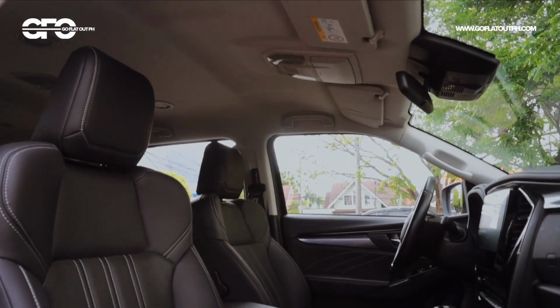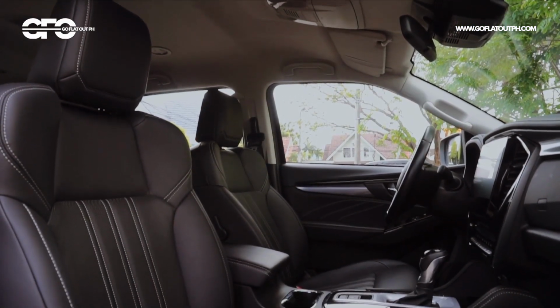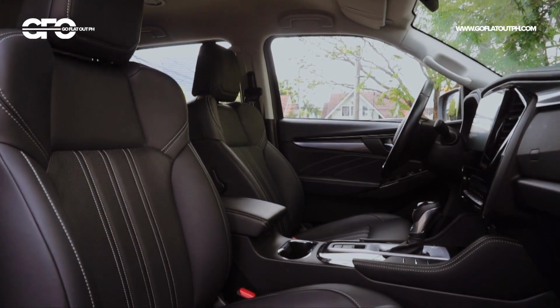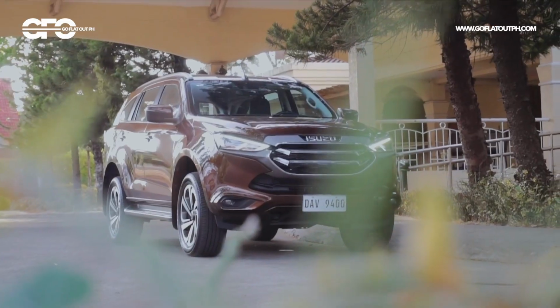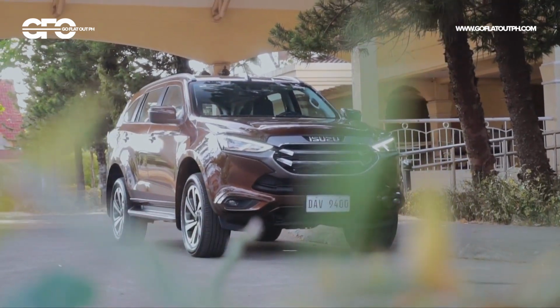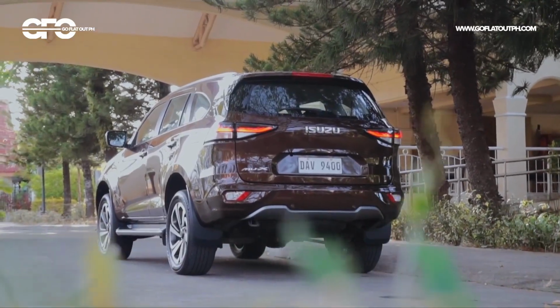Sure, the Isuzu Mu-X drives well, and of course, there's that Isuzu reputation for reliability. But that's also pretty much the case for its other Japanese rivals. And this makes the Isuzu Mu-X a safe, but not exactly a standout choice.